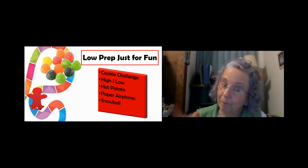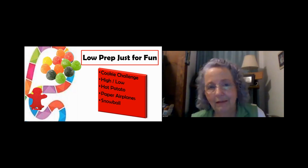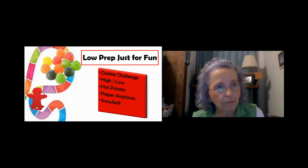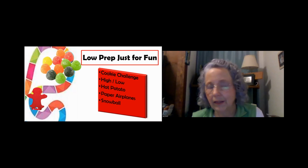Snowball. This is another paper game that you probably know how to play. Give them all a piece of paper. You can use your recycling this way.